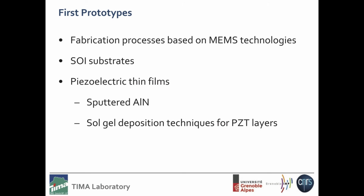We were convinced at that moment that MEMS techniques were the best techniques to employ for making the device. So we started with an SOI substrate and two kinds of piezoelectric material, aluminum nitride and PZT. I will give you some details about that. At that moment, the SOI substrate was extremely expensive. The aluminum nitride was provided by MEMSCAP in the United States. For the PZT, the process was done by the group of Paul Muralt at EPFL.